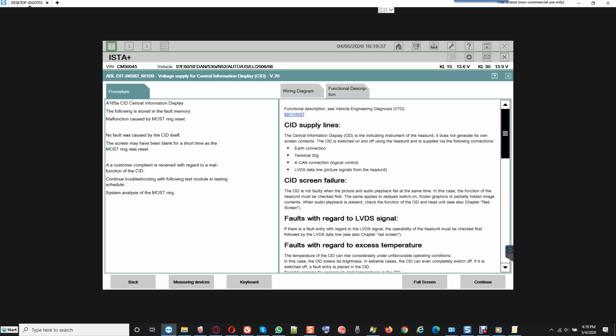It said the malfunction here is caused by the monitoring reset. So I do not know which one of the data lines it is. All right. It said earth connection. Yeah, this car is not really a pristine vehicle here.